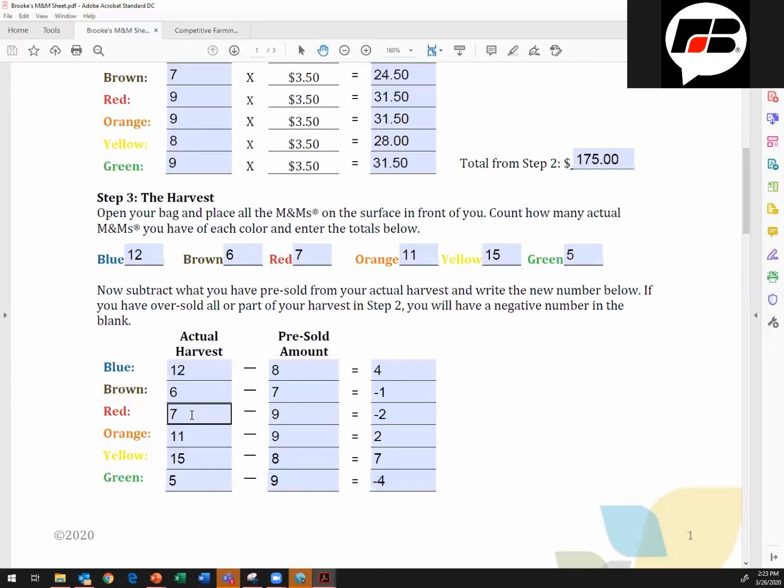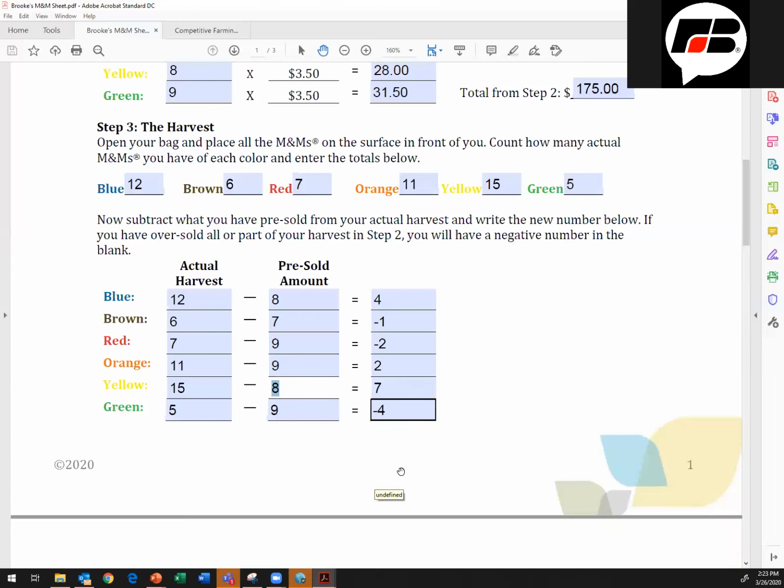For red M&Ms, I only harvested 7, but I sold 9. So again, I have a negative number. Orange, I harvested 11 and I sold 9. So I have a positive number, which is 2. Yellow, actual harvested 15, the amount I pre-sold was 8. So I have 7 remaining. Green, I only harvested 5 and I have 9 that I pre-sold. So I have a negative number there. Take some time, pause the video again, calculate those numbers, and resume playing once you have completed this box.